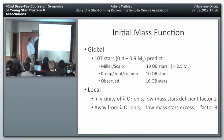There are roughly 107 stars globally throughout the region between a mass of about 0.4 and 0.9. You can tie that to different IMFs. We happen to use these 2, and predict how many OB stars you would expect to find. The answer is roughly between 10 and 19. We actually observe 16 in total. So globally, the number of OB stars is about right.